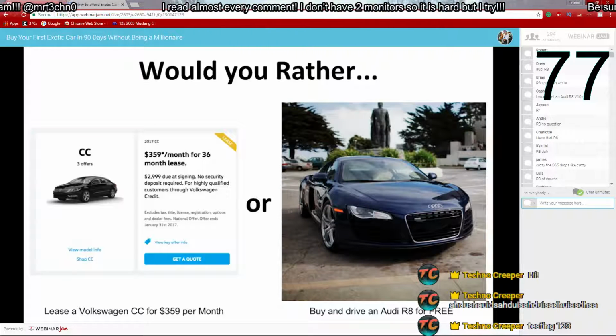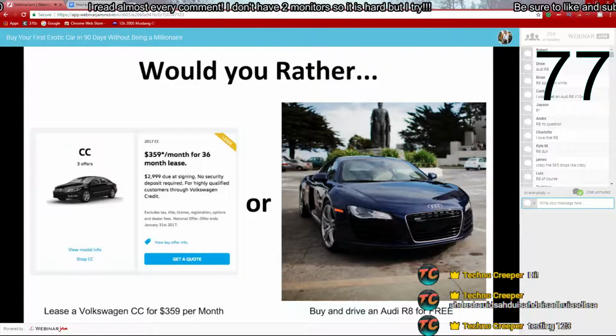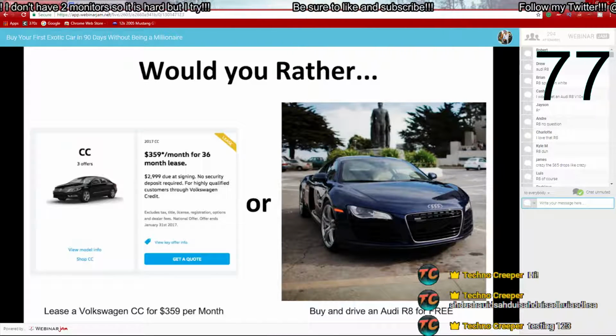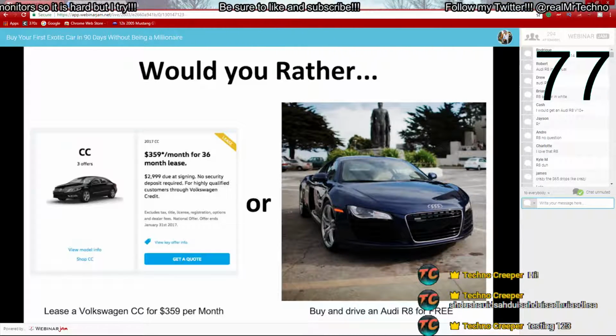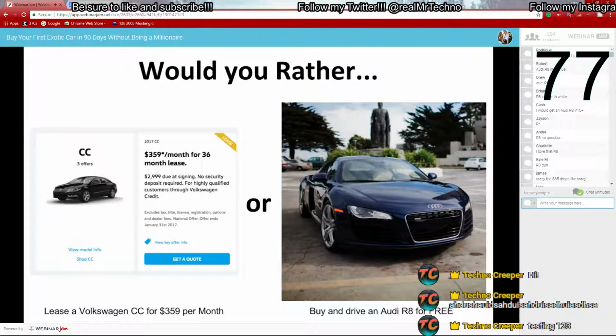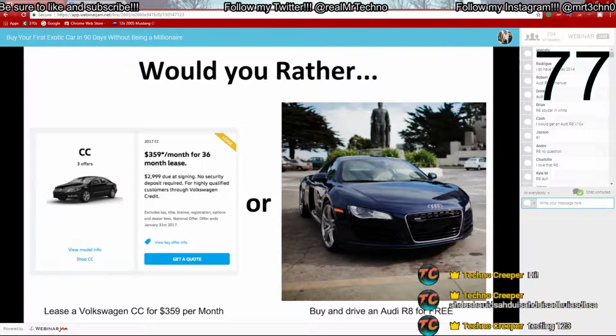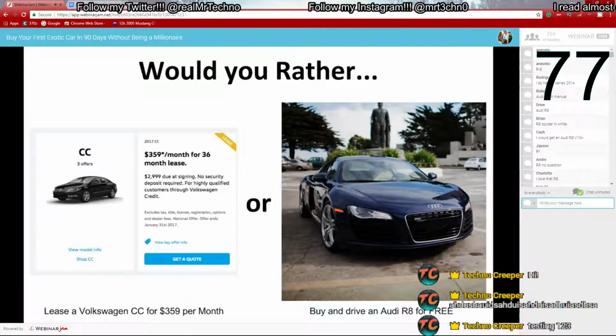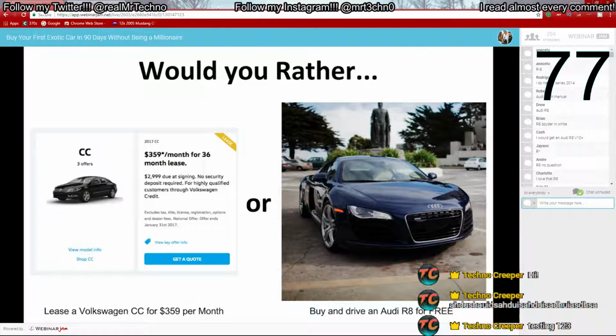And I use the R8 because it's such a great car. It's such a popular, incredibly good car that works so well with all the systemology and everything I teach. So would you rather lease a Volkswagen CC and lose $359 per month, or buy and drive an Audi R8 completely free? And if I could show you how to do that, would that be something that you would love to hear about? This is really the question you've got to ask yourself.